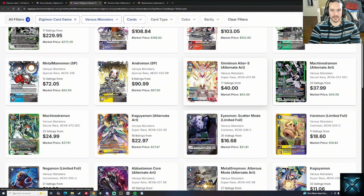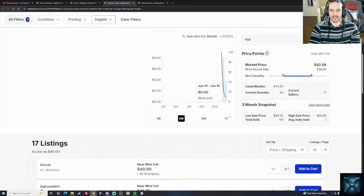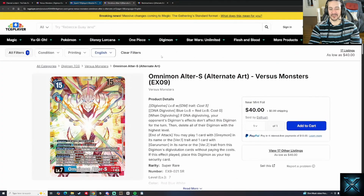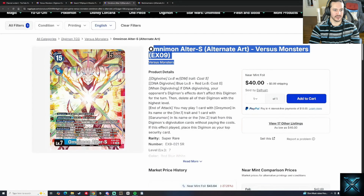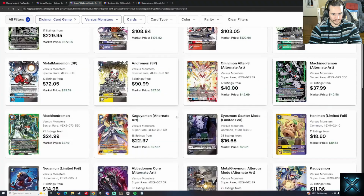And seeing that the Omnimon Alter S is selling all day for $40 is a good sign for a lot of people. Already over 100 listings sold. I think that you try to get this card now, to be honest. I know it's still pretty pricey, but this card, it's an Omnimon. The art is really, really sick. I myself was lucky enough to trade and pull through the Omnimons to get the 3-card art. It is part of a 3-card art.